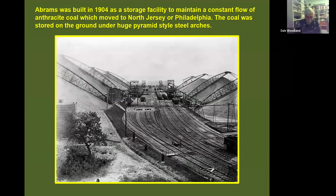Abrams was fascinating. As a kid, I first saw this when I was 5 years old. They had these huge, huge piles of anthracite coal. And what was interesting about that is you could see the crane type of covering that would lift the coal up onto the top of the pile. And the purpose of that was to maintain a constant flow of anthracite coal to either North Jersey and or Philadelphia. And coal, of course, was central to heating homes and operating businesses, and coal was king for all those years. And this was built in 1904 to make sure that if there was a strike or floods or whatever, the supply of coal would be uninterrupted.